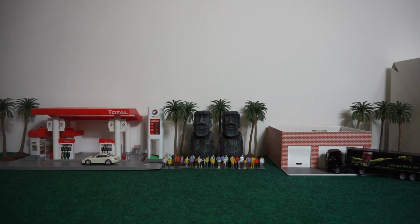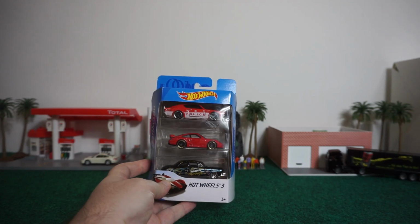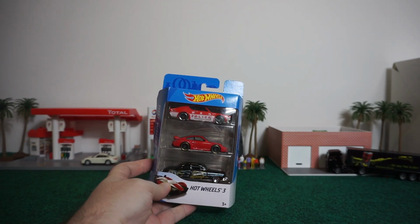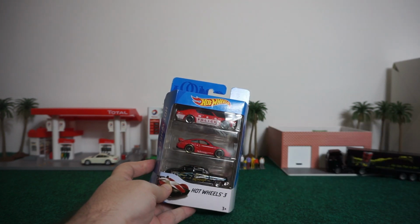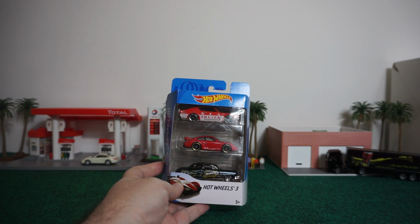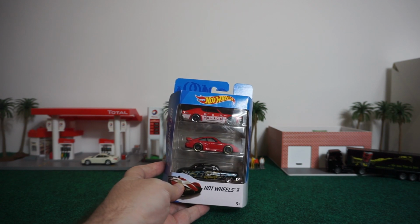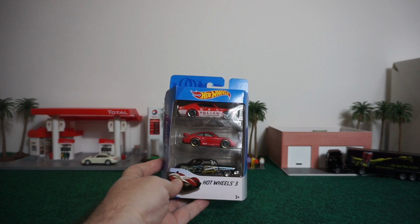And the next 3-pack, this one is an absolute beauty. This one I don't have to open up because I know the names of these. Of course, we got the Skyline. I believe this is the 2000, and it's a beautiful car. I believe it's the Japanese police. And then we have the Porsche 911. And then we got the Hudson Hornet.